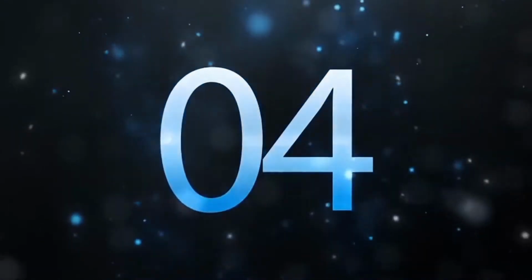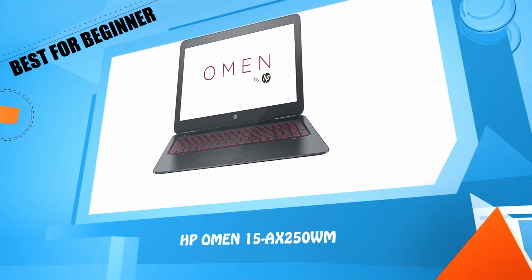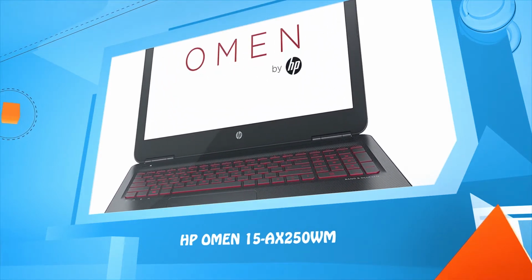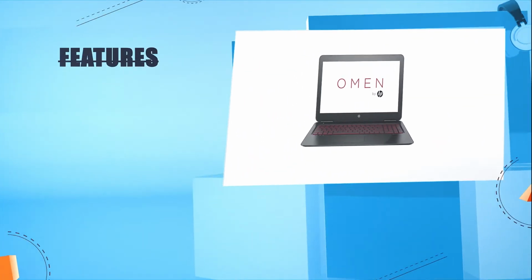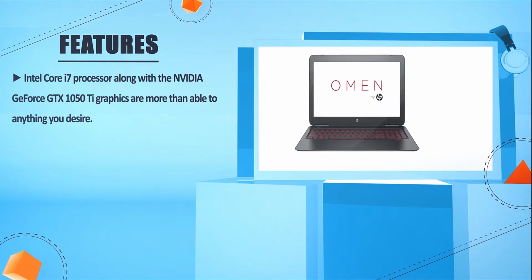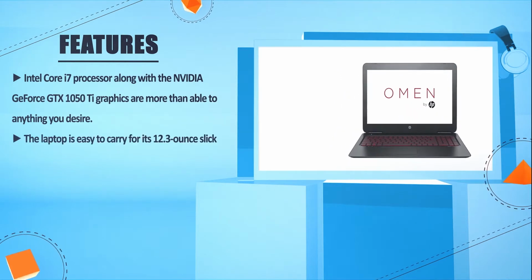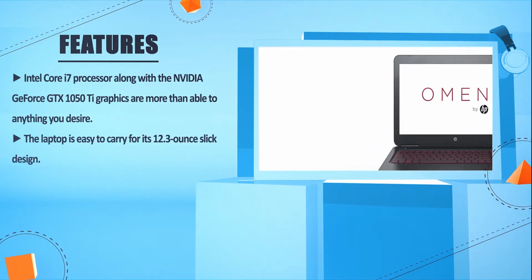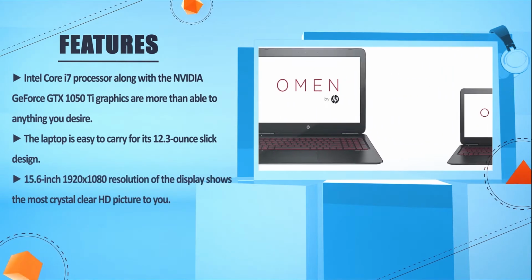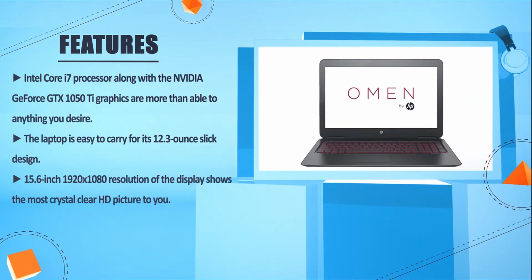Number 4. HP Omen 15X 250WM. Intel Core i7 processor along with NVIDIA GeForce GTX 1050T graphics are more than able to handle anything you desire. The laptop is easy to carry for its 12.3-ounce slick design. 15.6 inches 1920 by 1080 resolution of the display shows the most crystal clear HD picture to you.